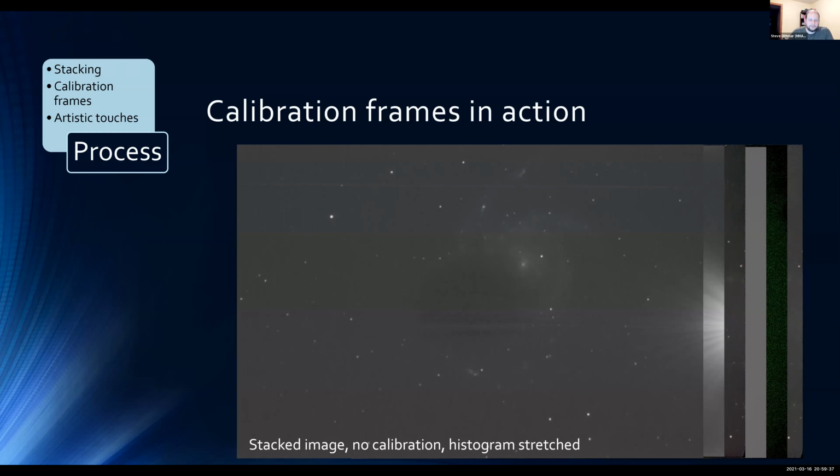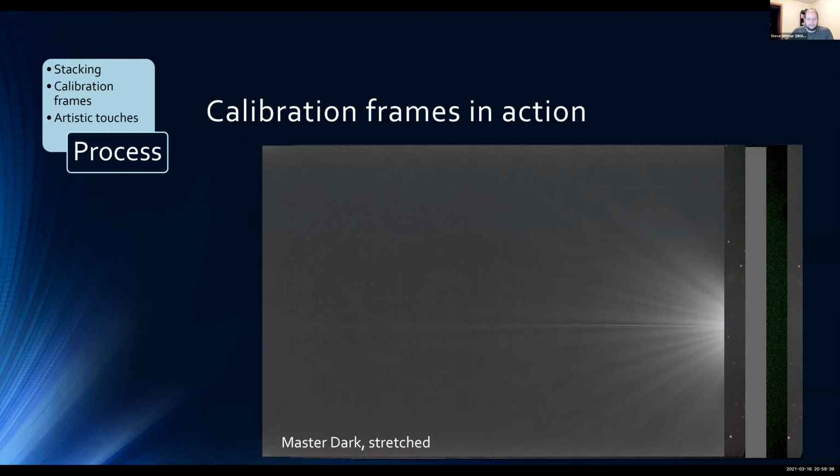Now we take the master dark, I stretched that. This is the amp glow I mentioned. It looks like this horrible interference, but again, that master dark without being stretched is essentially black. There's so much range in what the camera can capture. This is a very low amount of light, but our images are so dim that we see it.